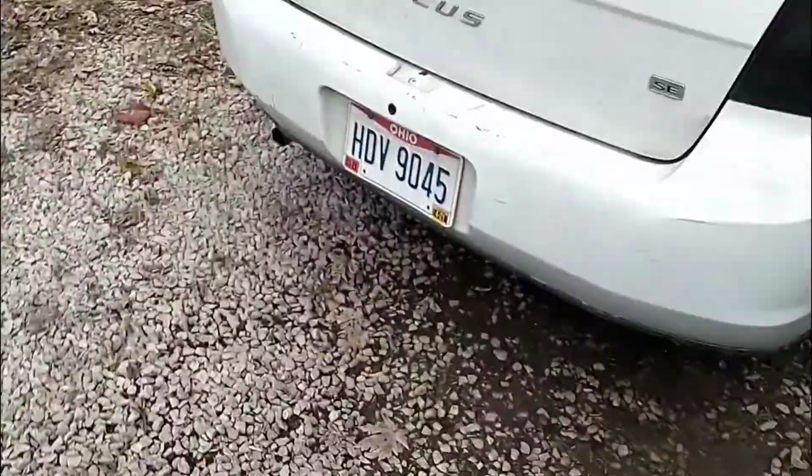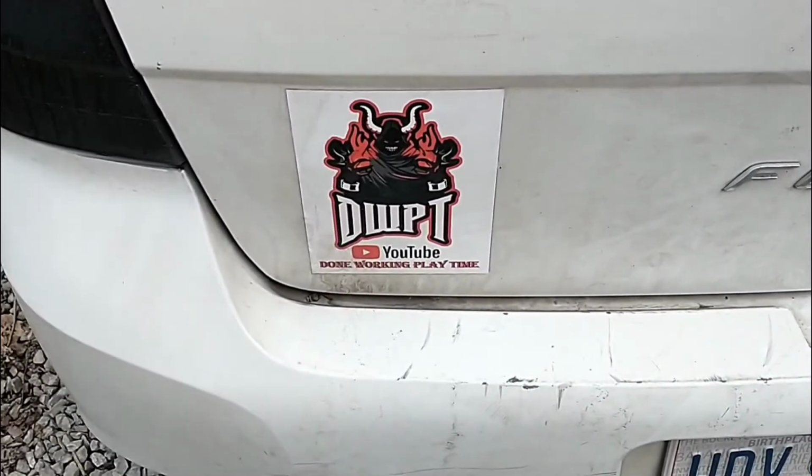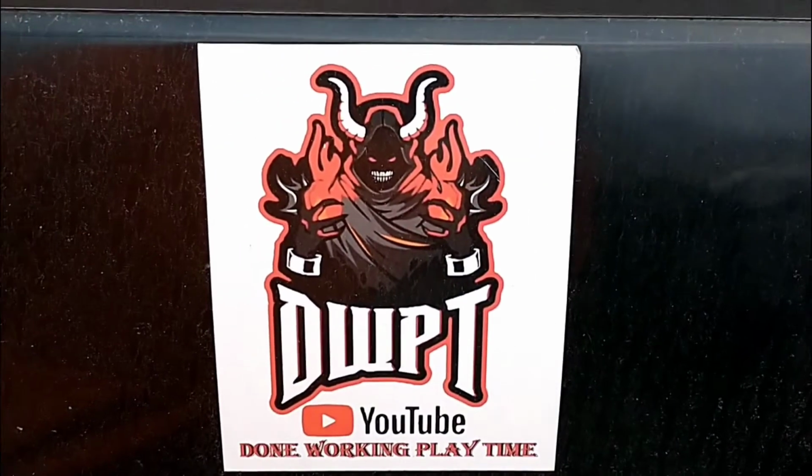This snowstorm that hit really didn't do any good for these vehicles. But what do you get for being in Ohio? The stickers I ordered a few months ago are still working as well, as you can see. Still, yet again, need cleaned up. But yeah, I figured I'd give you guys an update on that.